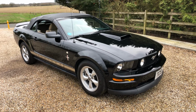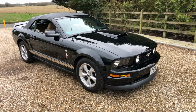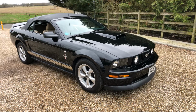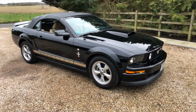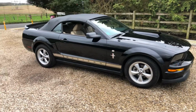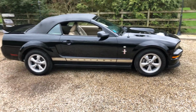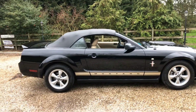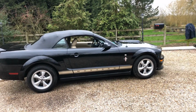Welcome to TCS. This is our showroom introduction of our 2007 Ford Mustang V6 convertible with a premium pack in gloss black with beige leather, 56,000 miles, UK registered, £265 a year road tax. Really clean, excellent condition throughout, wax oiled underneath as well.